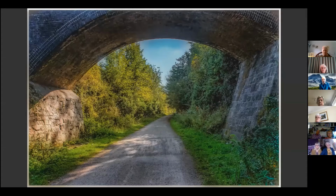Monsal Dale is quite a popular track. I wanted to get a shot without people, so I had to wait a few minutes before I got an opportunity, and just used one of the old bridges that goes across it to frame it, to give it a bit more impact.